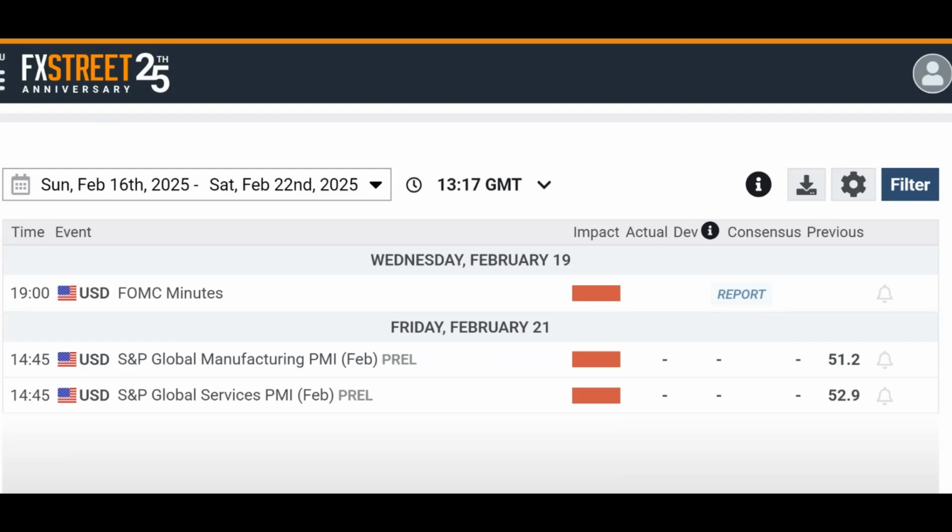Then fast forward to Friday, February 21st, we are going to be looking at the S&P Global publication for the manufacturing and services sector. This data gives insight into the health and performance of the service and manufacturing sectors of the United States, and this report also factors in data such as business activities, new orders, and employment levels. So, basically, for this week, we are looking at two high impact events which could influence the behavioral patterns of market participants, which obviously will reflect on the chart as price action.